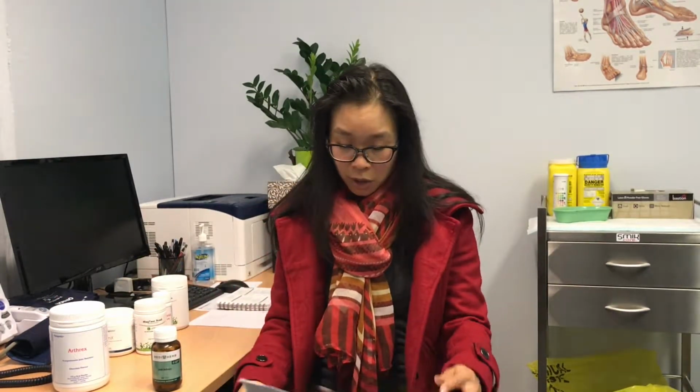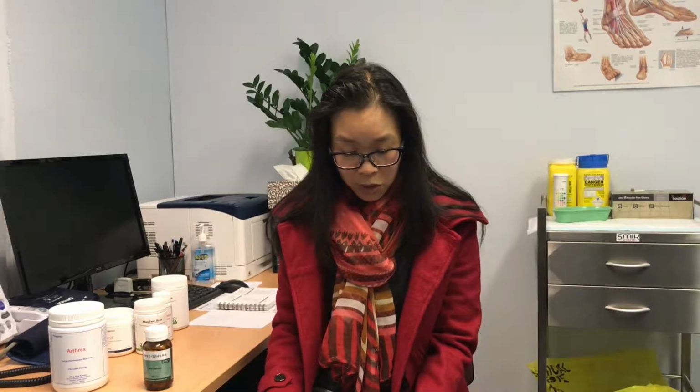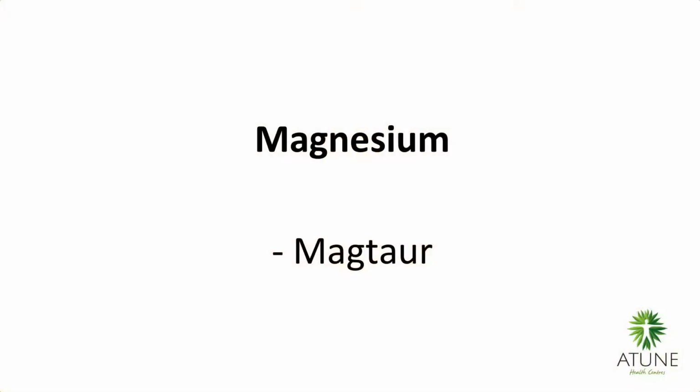And I just thought I'd also mention that there are also vegan formulas available that you can prescribe. I don't have it right here now, but this is possible because some people have a shellfish allergy or intolerance, or if they're vegan, they don't want to take these products. So just be aware that that's also something that we have available at Atune. Okay, so that's glucosamine for you.